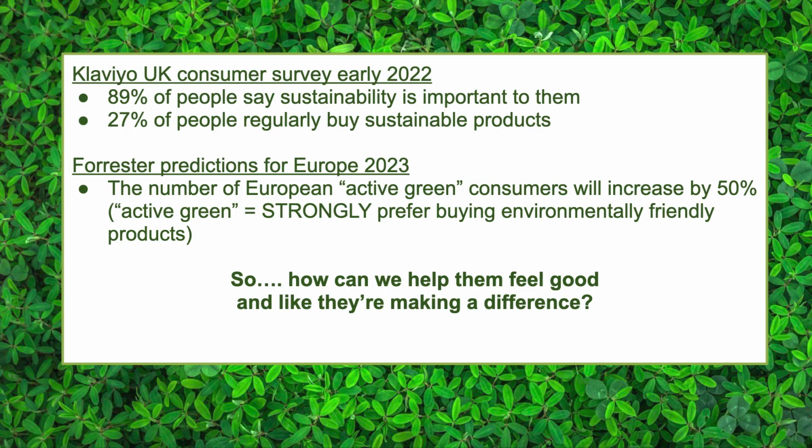So on that, actually, I will talk about one of the slides on the quotes very quickly. The Klaviyo stats at the top, UK consumers early last year, 89% say sustainability is important to them, 27% regularly buy sustainable products. Now there's that whole what we say and what we do thing, which makes up a small amount of that, but it doesn't make up the whole thing.